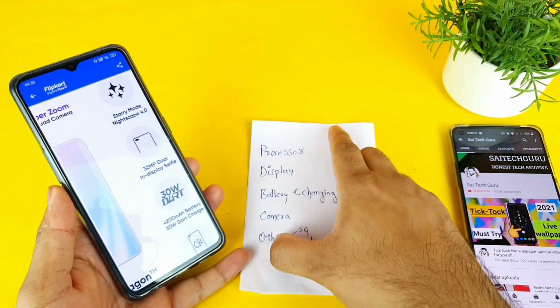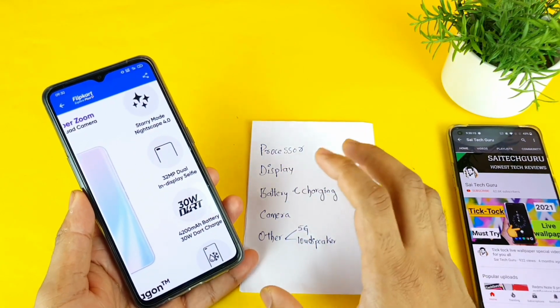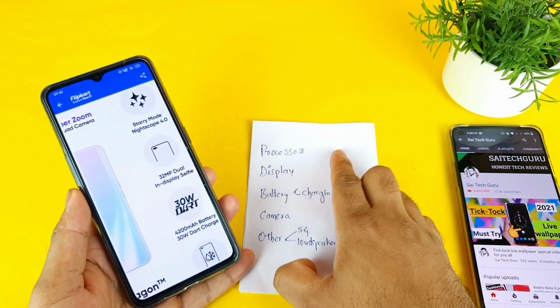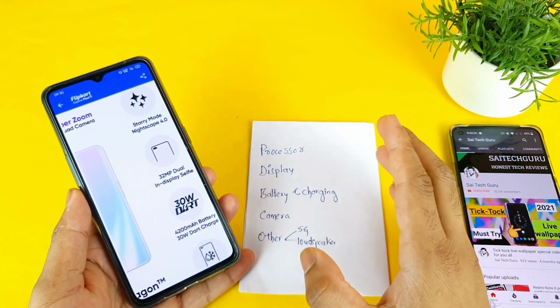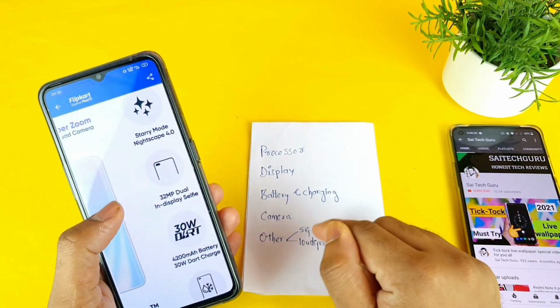In terms of the processor and the camera, it's really good for the price. That is my conclusion. In the display, it depends on the users, IPS or AMOLED. In the battery, it's kind of okay, but the charging speed of 30 watts is slightly a problem. So next is 5G and loudspeaker.